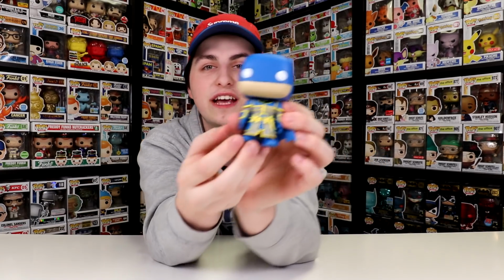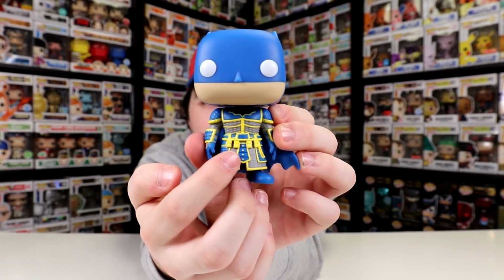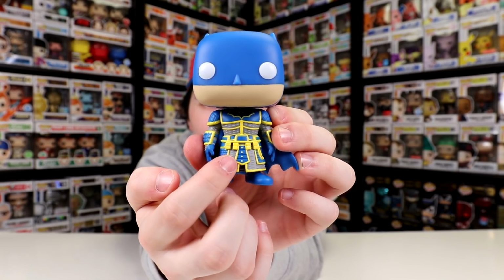Now, something that I just noticed, but I do find kind of funny, is he still has his utility belt on. I don't know if you guys could see that down there, but it is right there with those similar pockets like you would see on the normal Batman suit. Alright guys, now let's go with this one next.